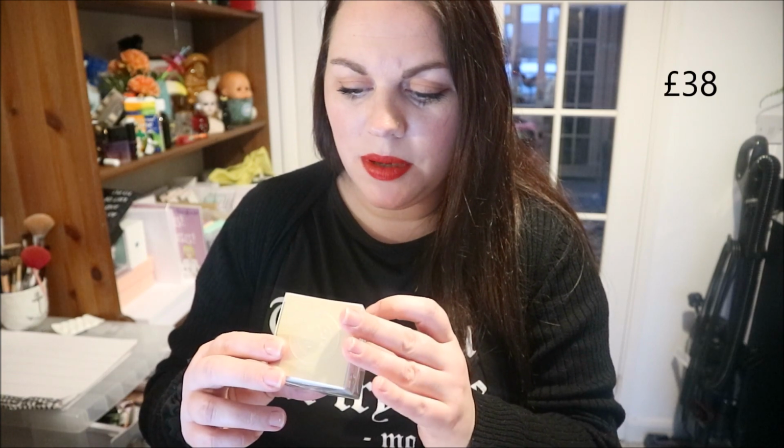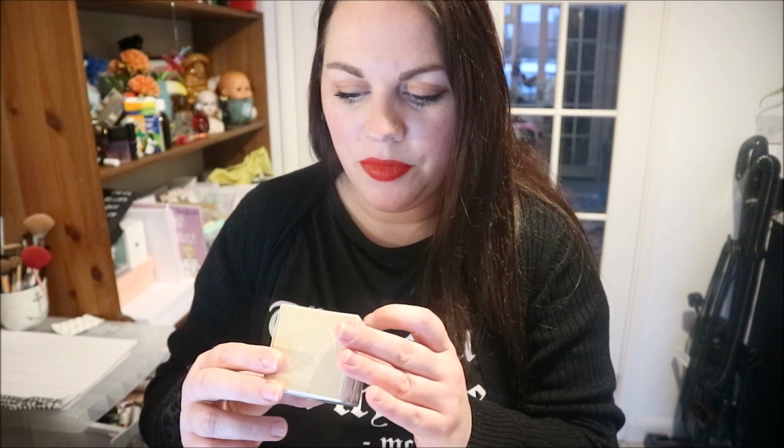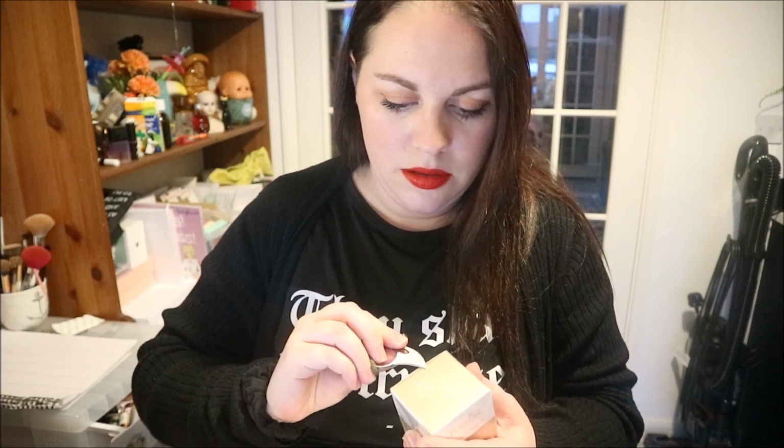Right, next. A Babor Skinavage Sensationalize Reactivating Eye Cream. Oh, I need some of this to get rid of my wrinkles. Does it get rid of wrinkles? Smooth textured multiple action eye cream to firm skin tissue and minimise the appearance of fine lines and dark circles. We like that. Let's have a look. Where are you? Let's get it out of its little plastic prison. Get out of your plastic.